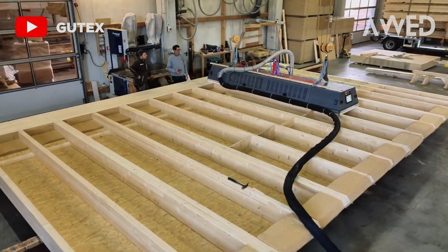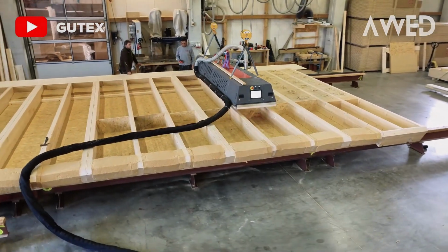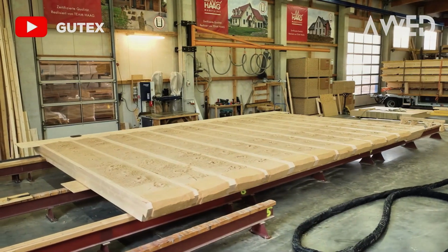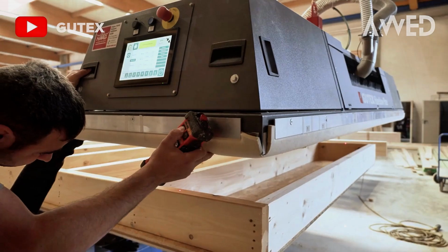Especially designed nozzles ensure even complex shapes are fully insulated. The wood fiber insulation, made from spruce and fir, is both efficient and sustainable.